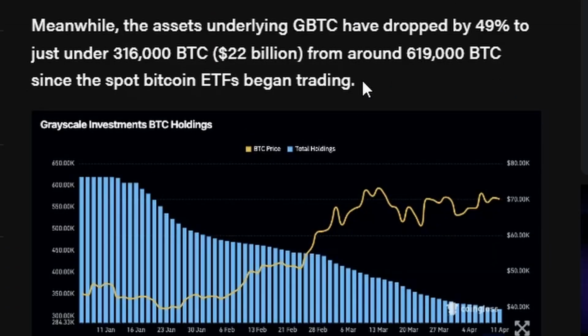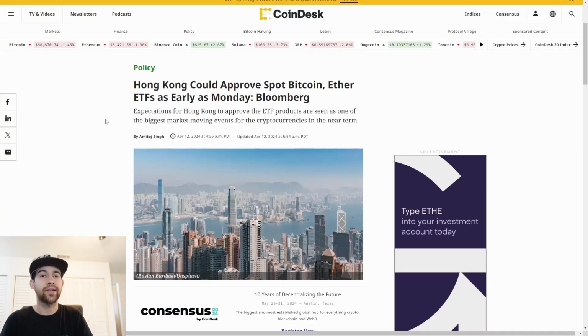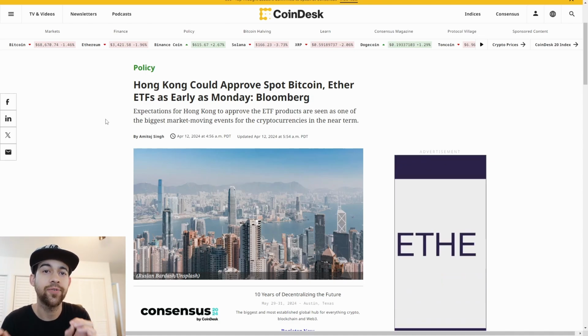GBTC has now been cut in half, sitting at 316,000 Bitcoin from around 619,000 Bitcoin. As their Bitcoin holdings dwindle down, they will have less and less of an effect on the market. And who knows, maybe the outflows start drying up and we start seeing inflows from GBTC soon. And maybe what causes that is them finally lowering those fees, which they have said they will do over time. Now, before we get back to the spot Bitcoin ETFs, I do want to show you what Grayscale holds versus IBIT and how close they are getting.